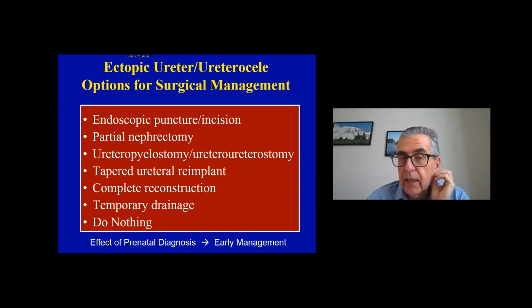So there's the endoscopic puncture. If it is a ureterocele, you can puncture the ureterocele. In the past, partial nephrectomy was the most common operation for these types of anomalies. Today, the most common repair, the third one, is the ureterocelectomy, tapered ureteral reimplant for dilated collecting system, a complete reconstruction with excision of the ureterocele.